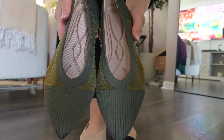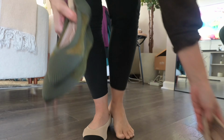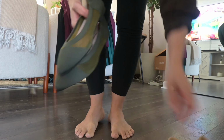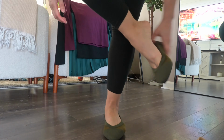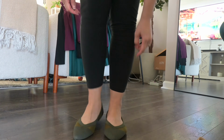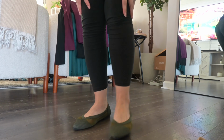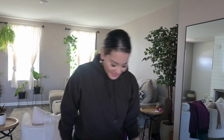And then I got a green pair. I feel like this would look fantastic with jeans or jean shorts. Oh, wow. Very, very comfortable. These are so nice, I don't even want to take them off. Okay, I love when everything that I buy comes out perfect and I don't have to do any returns.